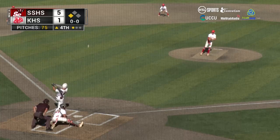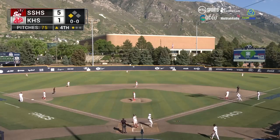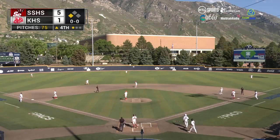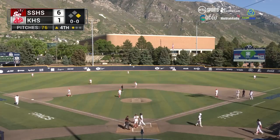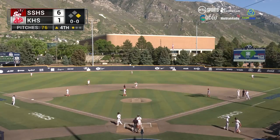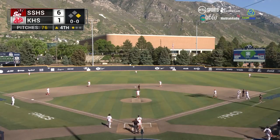Biggs Northrup at the plate. First pitch swinging, ground ball to the left side through the 5-6 hole for a base hit. As Winkle comes in to score, Northrup rounds first and holds there with the RBI single. 6-1 South Sevier. Well, just as Kanab goes and gets 1 run of their own, South Sevier comes right back and makes up for it.